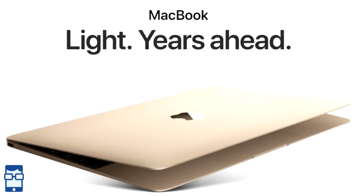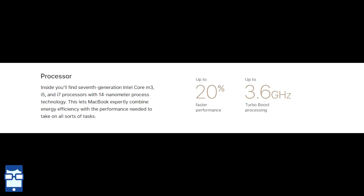The next thing is the MacBook, and it will contain an i7 processor with a turbo boost up to 3.6 GHz.